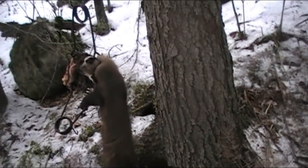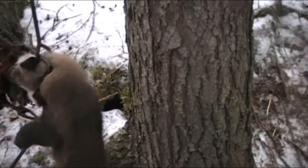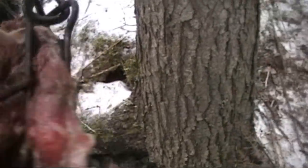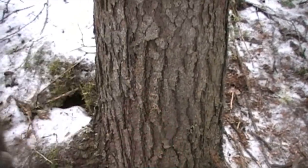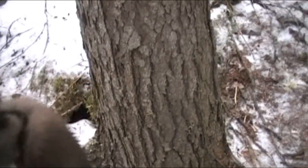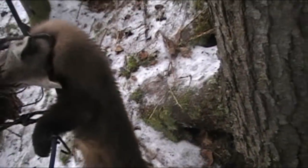So I haven't checked these traps in almost a week. The last time I went this way, I skipped this little sideline, which there's only 3 traps on. So that's awesome. So you can see he died trying to just have a meal anyways. That's weird. I don't know how he got in so far to get that bait.